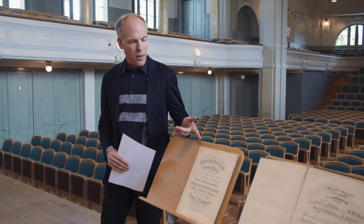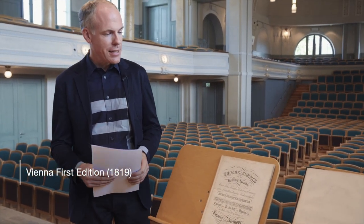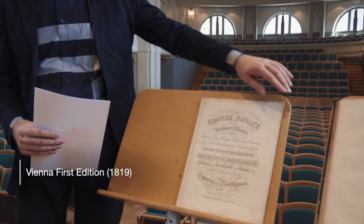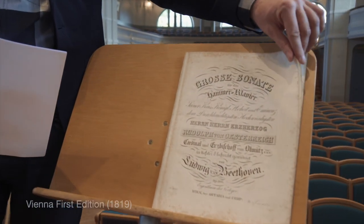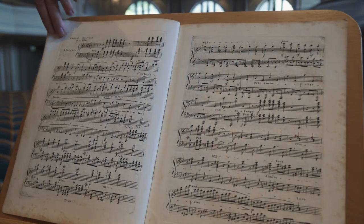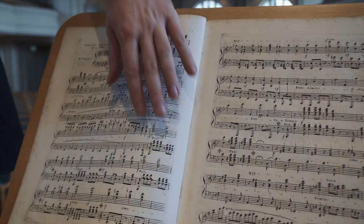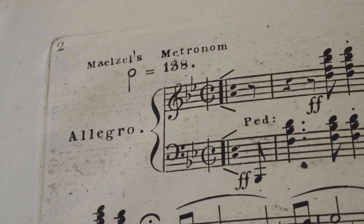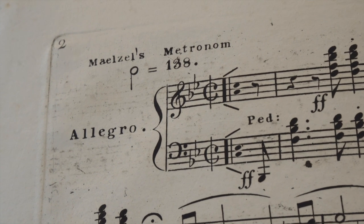This is the Vienna first edition that came out in 1819 with its very beautiful front page. If you go to the first movement, we see that famous metronome marking minim or half note equals 138, and the time signature, which is cut time.